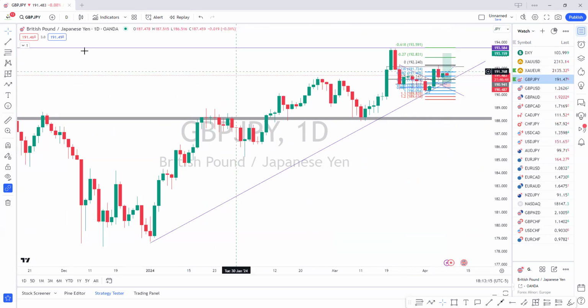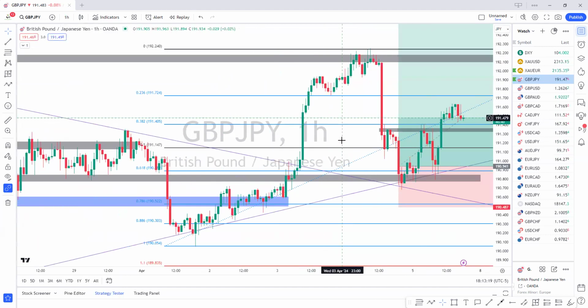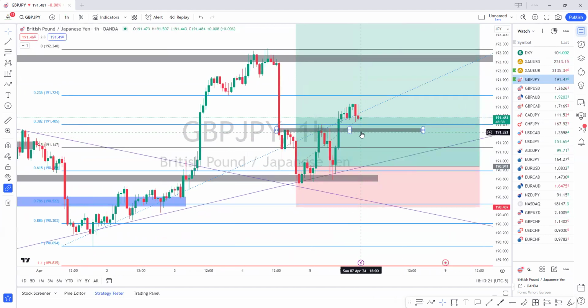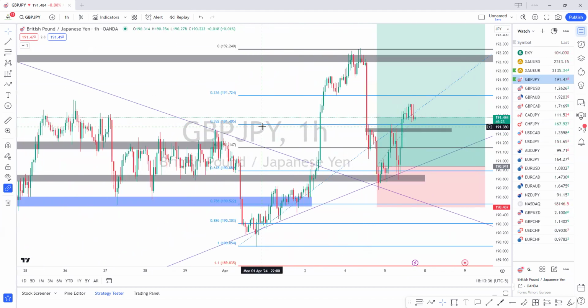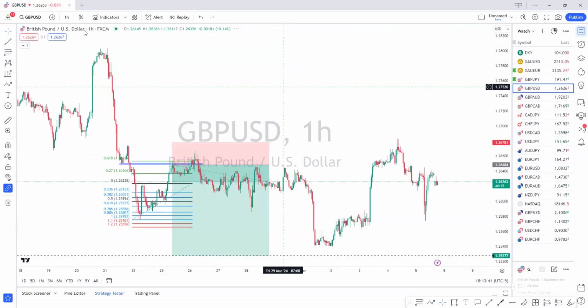So for anyone that took the buys, then you would be holding buys. You can put your stop loss below this level at right around 191.260, just to be on the safe side. So if it comes back and it retests the level right here, it keeps you in. But if it starts breaking down, it will just stop you out in profit. So those are the two trades.